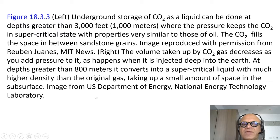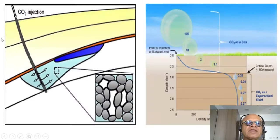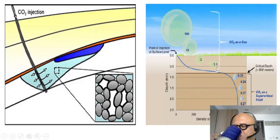Okay, this is a figure from DOE. You can see the schematic of injecting CO2, let's say, into an old oil well, and it's going to occupy the natural spaces that are there, either naturally occurring or left behind by the extraction of oil and gas and so on. And this is showing the CO2 as a gas. As you increase pressure, its volume is going to keep decreasing.